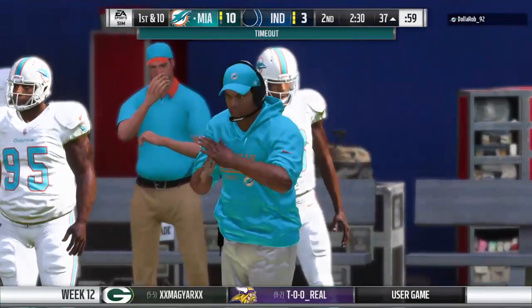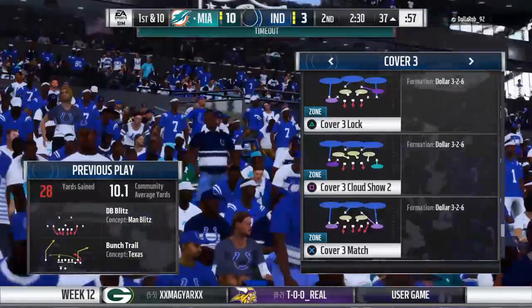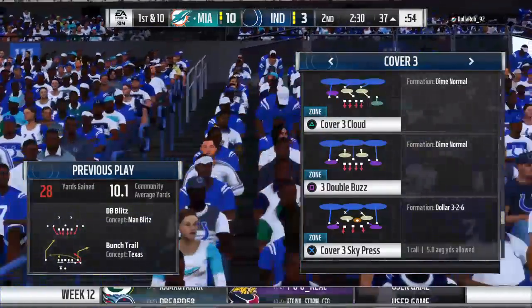Play clock down to 3, and we're going to get a timeout here. They'll have 2 remaining as we step aside here in this second quarter.